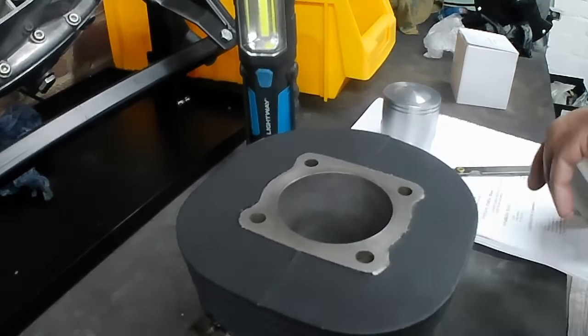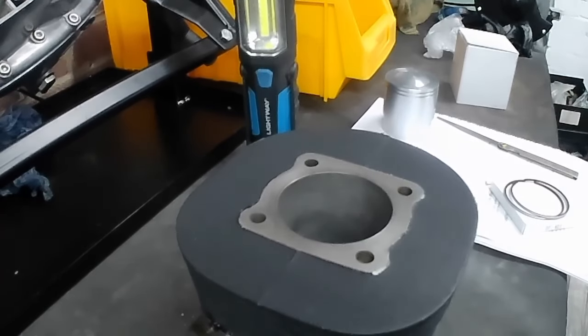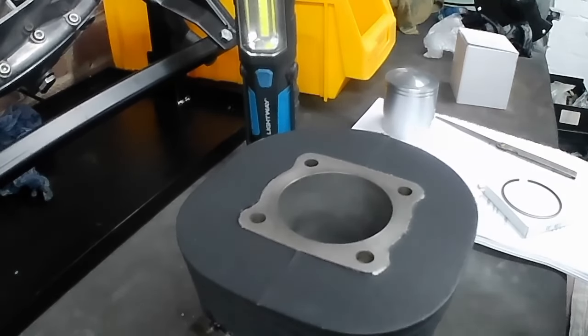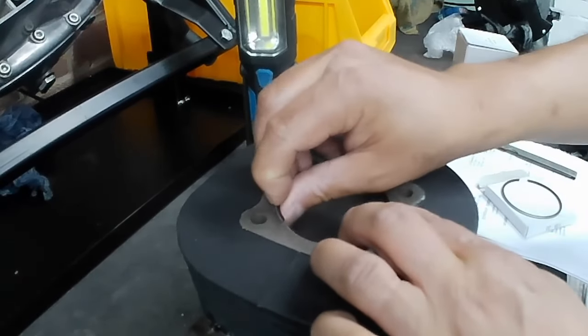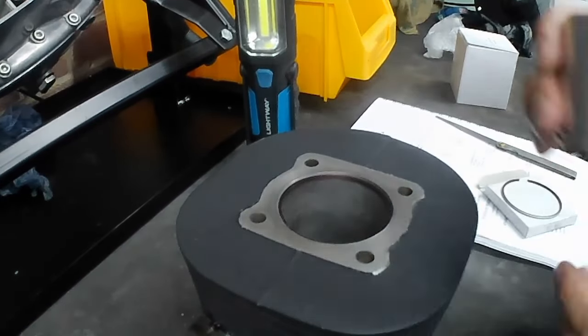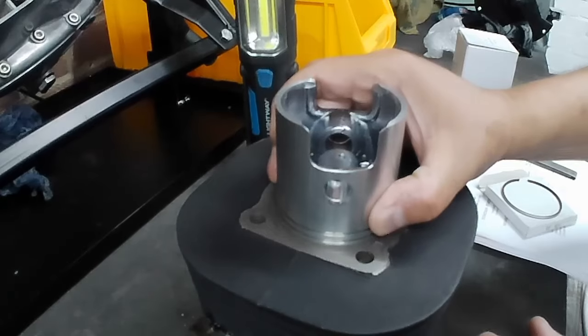Got the BSA manual here with some nice approved data, and we're looking for a gap of between 9 and 13 thousandths. So we'll put the rings into the barrel one by one, and we will measure the gap with feeler gauges. And this being a freshly rebored barrel, it matters not where we put our ring. It could be top, it could be bottom.